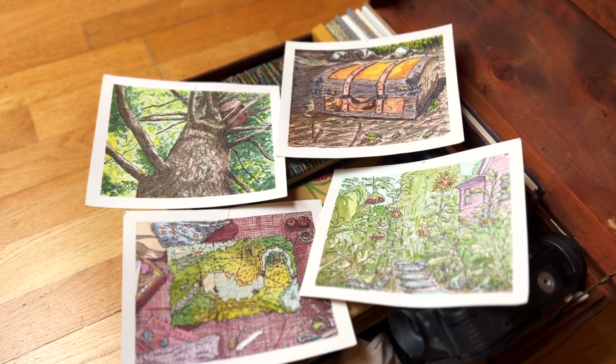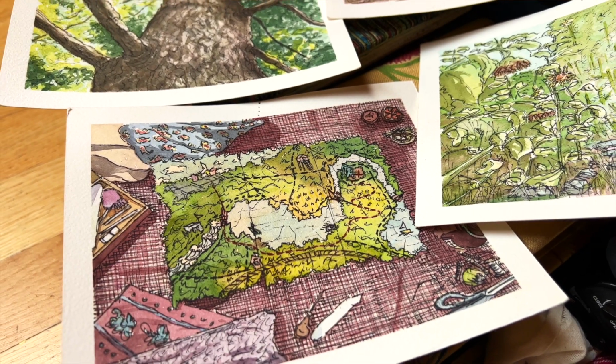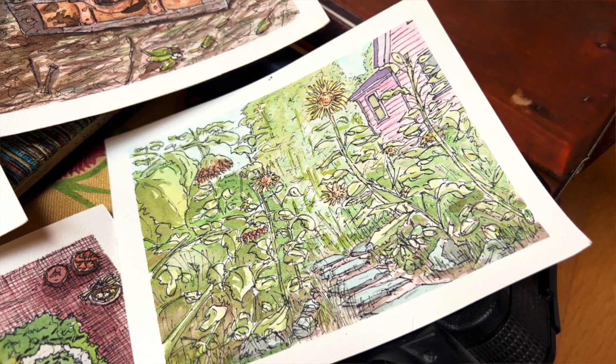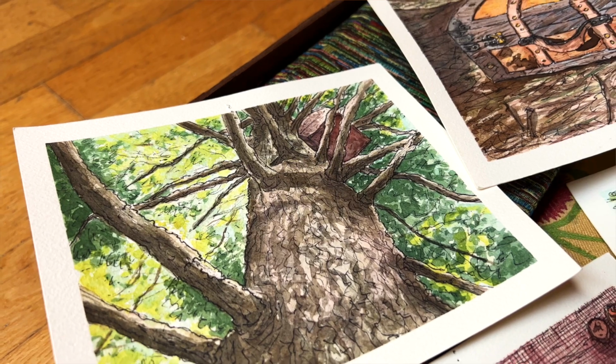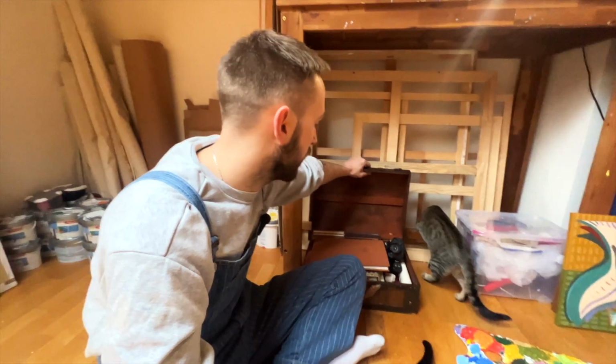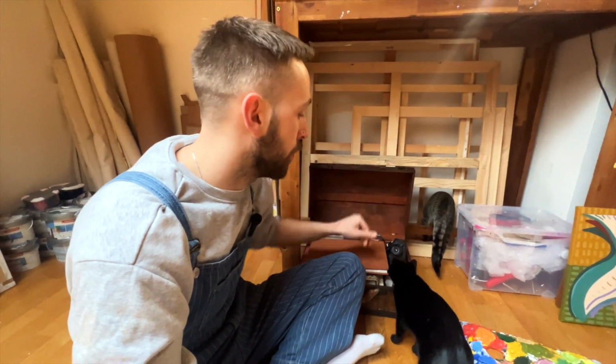And at the time I was writing a children's book about a kid who found a treasure. It seemed like a serendipitous thing to discover while I was writing this children's book and illustrating something that specifically included a treasure chest in it. But this is basically where I keep all of my sketchbooks and notebooks from the past 5 or 6 years.